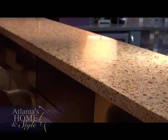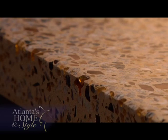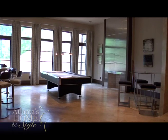The actual stone bar is made out of cement. So instead of using a granite or more traditional top for that, we did a cement top which is infused with glass. Next, you can't miss the steel fireplace and pool table.